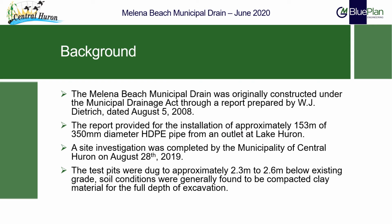In terms of background information to support this project, here are a few points worth noting. As mentioned previously, the Melena Beach Municipal Drain was constructed under the Drainage Act in 2008 through a report prepared by Bill Dietrich. This work included the installation of 153 meters of 350 millimeter diameter high-density polyethylene pipe from east of Melena Drive to an outlet into Lake Huron.